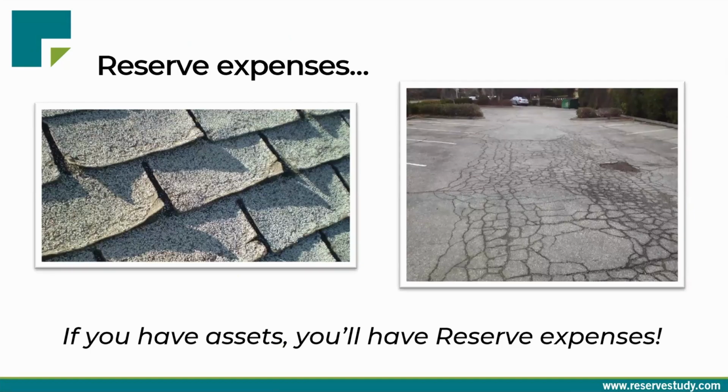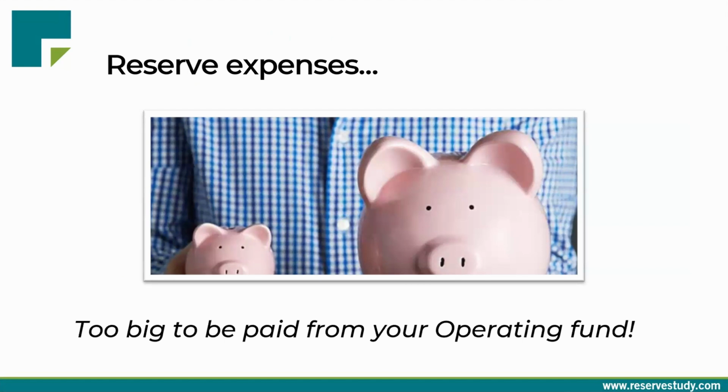Reserves are important because if you have roofing or asphalt or even just gates or a tot lot, you're going to have reserve expenses. Everything deteriorates. Reserve expenses are by definition too big to absorb into the ongoing operational budget. Typically, they're huge. Our job as a reserve site provider is to guide you so that you know how much to set aside, so when the time comes to perform the project, the funds exist. This means funding on an ongoing basis during the time your components are gradually deteriorating.